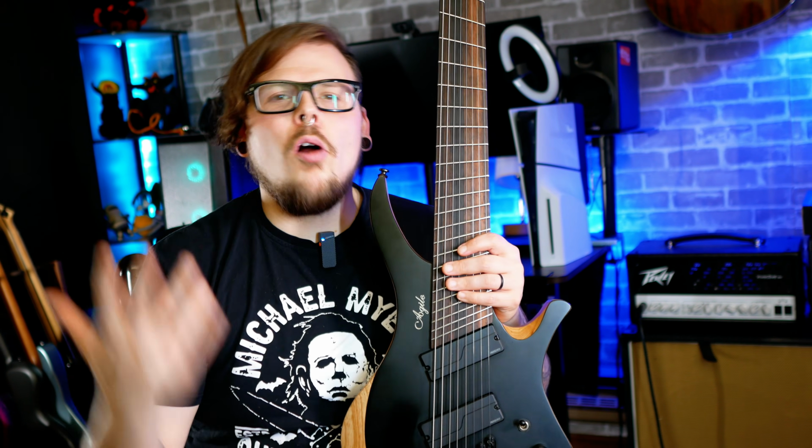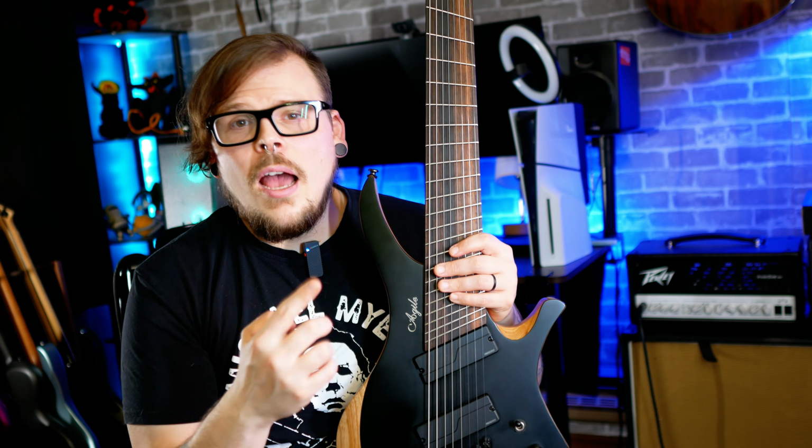Now, having said all of these good things about the guitar, there are a handful of things on this guitar that I think are a net negative. And we're going to start from the least negative to the most negative, because I have a lot to say about the most negative. The first negative about this guitar was the fret sprout.